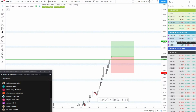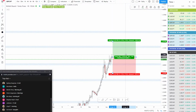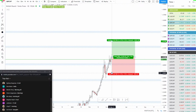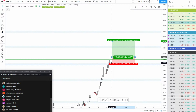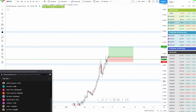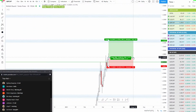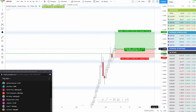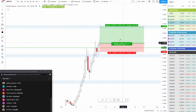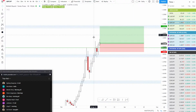Let me just double check something. Oh, damn it. Right, I can't check my entry because I don't have my phone. I'm sorry. But my entry was somewhere around here. This is a very rough estimate of where my entry was. This is the trade I've got. I'll update this with the specific numbers when I can find my phone, because I mostly take trades from my phone these days. But yeah, it was roughly something like this.